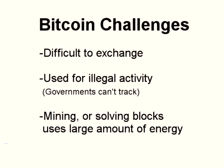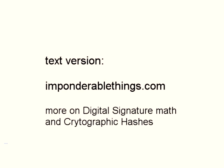Bitcoin promises many interesting ideas, such as insulation from government meddling, anonymity, and potentially lower transaction fees. It also has many challenges, as it is currently very difficult to exchange Bitcoins for other currencies, and it has been cited as a haven for illegal activity and tax evasion, so governments may try to ban it. Also, the mathematical race that protects the blockchain uses a substantial amount of electricity.